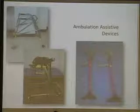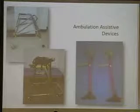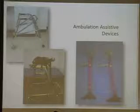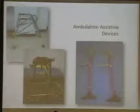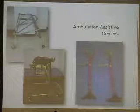These are all examples of some of the assistive devices that patients with spina bifida may use. The green one is a gait trainer. It's called a Rifton Pacer. And this allows the child to have some of their body weight supported when they're standing. And there are a lot of components to gait trainers that you can switch in and out depending on how much support the child needs.